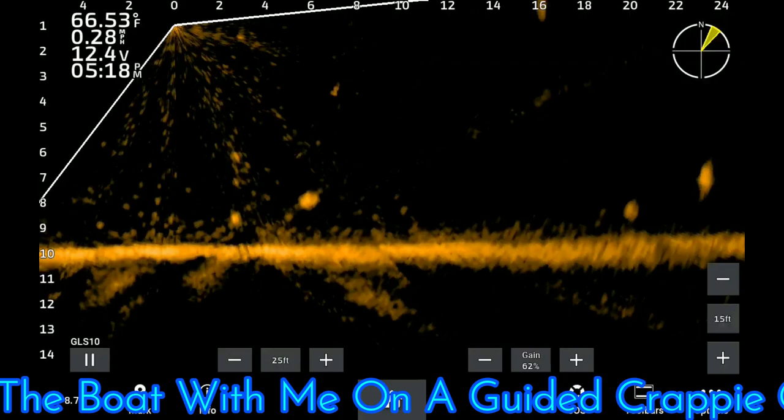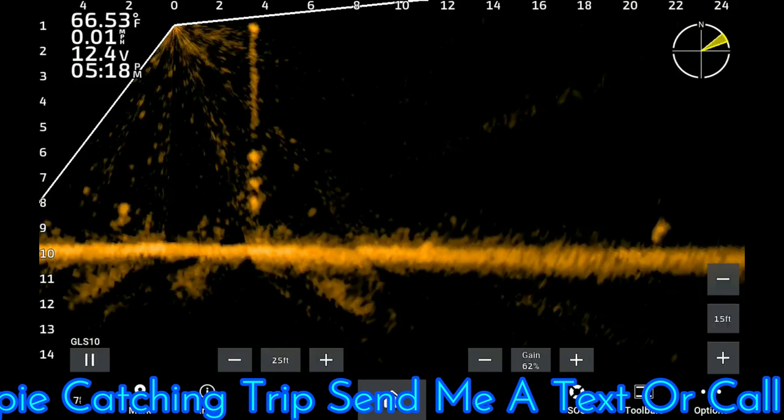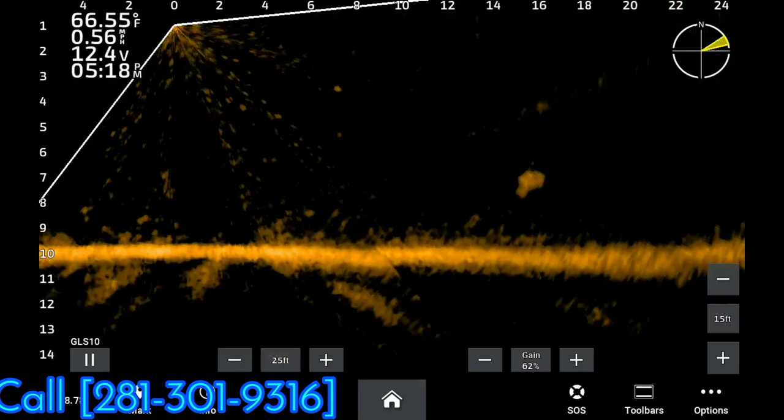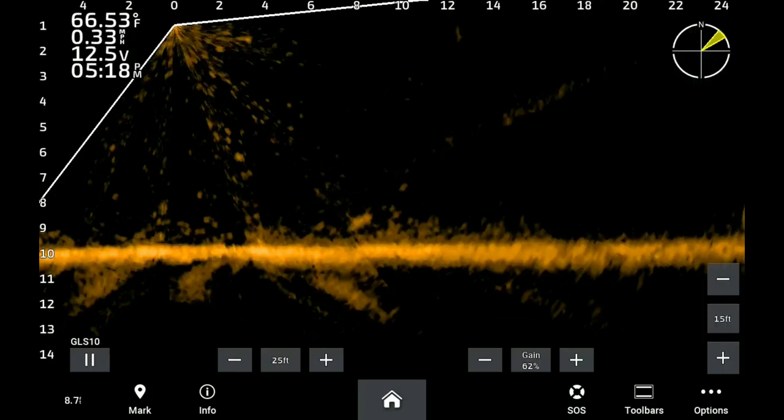One thing that is a definite must, and I've been preaching this since years before Livescope ever came out, and that is run your troll motor on the absolute lowest speed that you possibly can, especially when you're fishing in waters as shallow as I am right here. You know, I'm in over 10 foot of water. Most of these fish are suspended 6 to 8 foot down. And especially open water fish, they can be easily spooked.